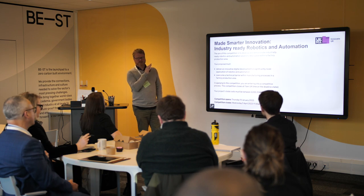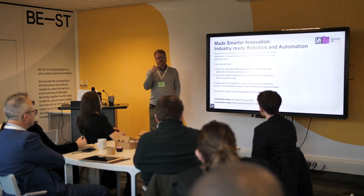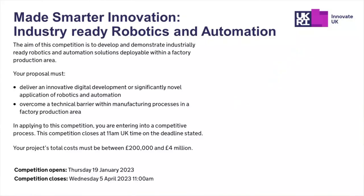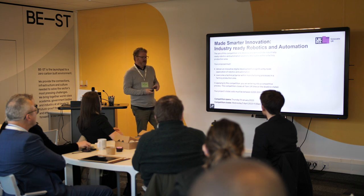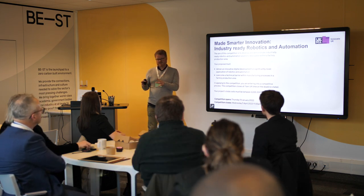So this is a little bit of a long shot, but I put it in there because of the whole manufacturing piece. What we really want to see is more manufacturing in construction come through in some of these funding opportunities. So this is Made Smarter Innovations, part of the UKRI Challenge Fund, looking at robotics in a factory environment. It's looking for late stage innovative digital solutions to overcome barriers in robotics in a factory or manufacturing environment. There's much more information on the Innovation Funding Service. This is just a snapshot, but any kind of work in this area in construction will be very well received.